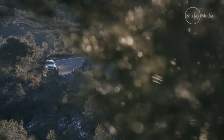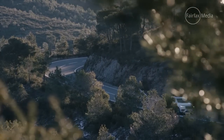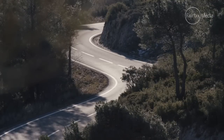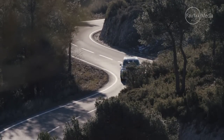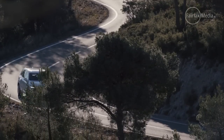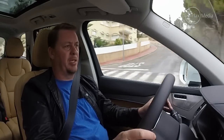As for the rest of the package, this T8 that we're driving is on the optional air suspension system. It's not quite as floaty as that suggests. There's still a little bit of harshness over sharp edge bumps, and mainly because it's got big 20-inch wheels, so a lot of unsprung mass that it has to control. But generally it's a fairly relaxed car to drive. It's certainly not trying to be a sporty SUV like the BMW X5. There's a little bit of body roll through the bends, and the steering, well, doesn't have a lot of feedback, but it is relatively precise.